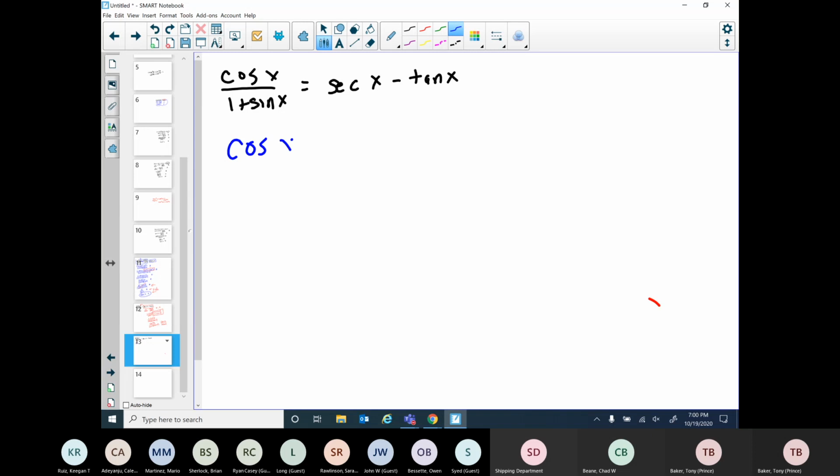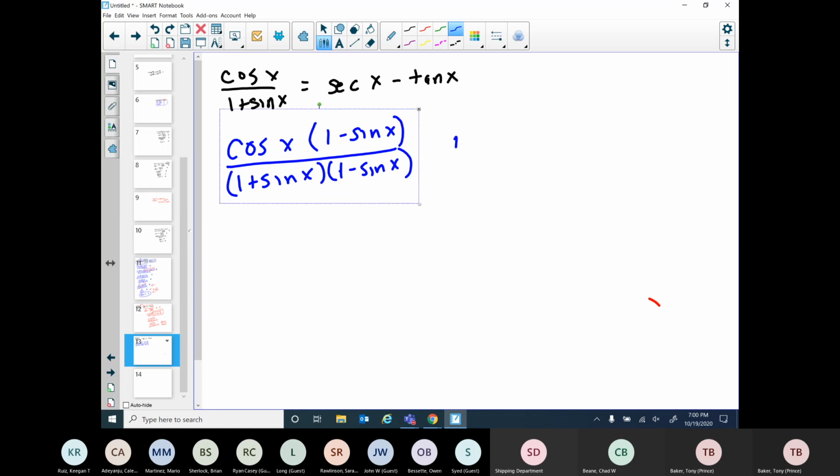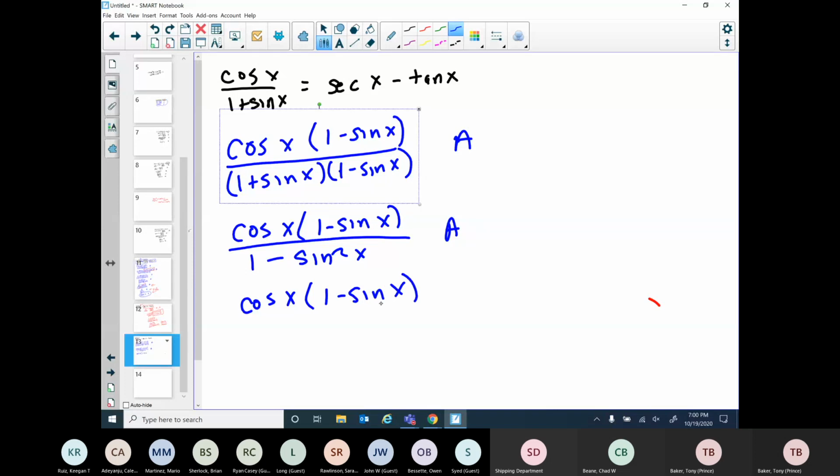So I'm going to do this: cosine of x times 1 minus the sine of x, over 1 plus sine of x times 1 minus the sine of x. That's just an algebra step. The top I'm going to leave alone for a second. And the bottom becomes 1 minus sine squared of x. Again, that's just algebra. And now my bottom becomes cosine squared of x, which is the Pythagorean rule.